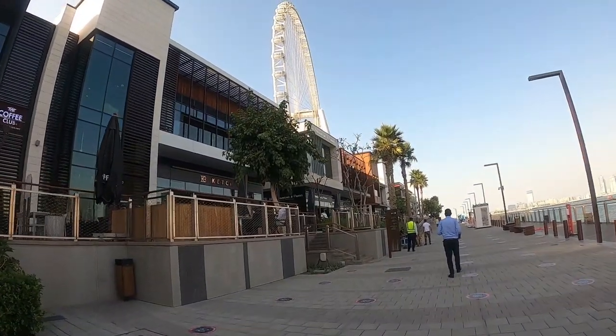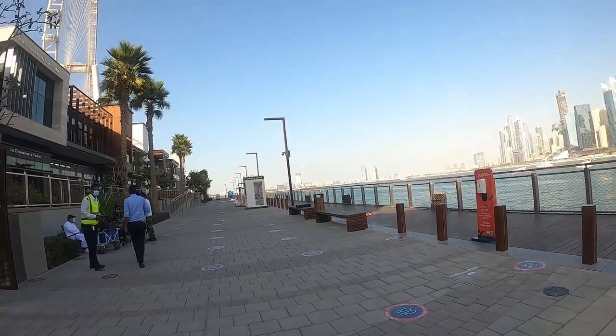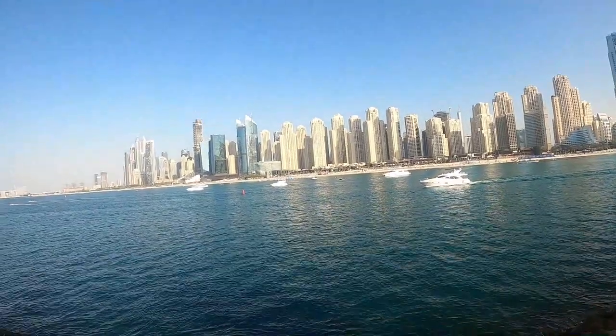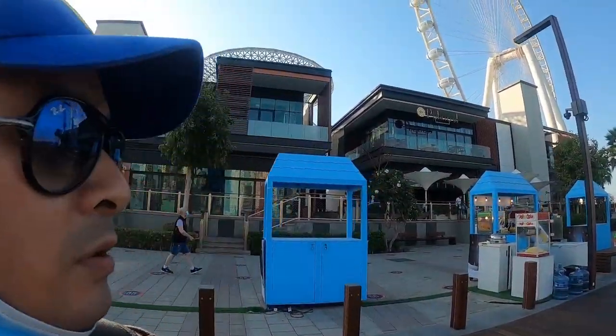As you can see, there are some restaurants behind this Bluewater Island. You can see this is opposite of Dubai Marina, Bluewater Island. This is the one.